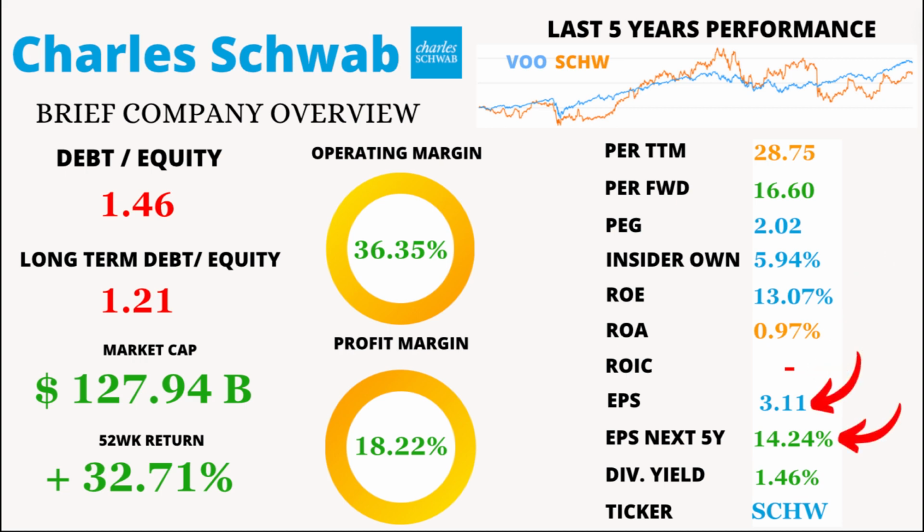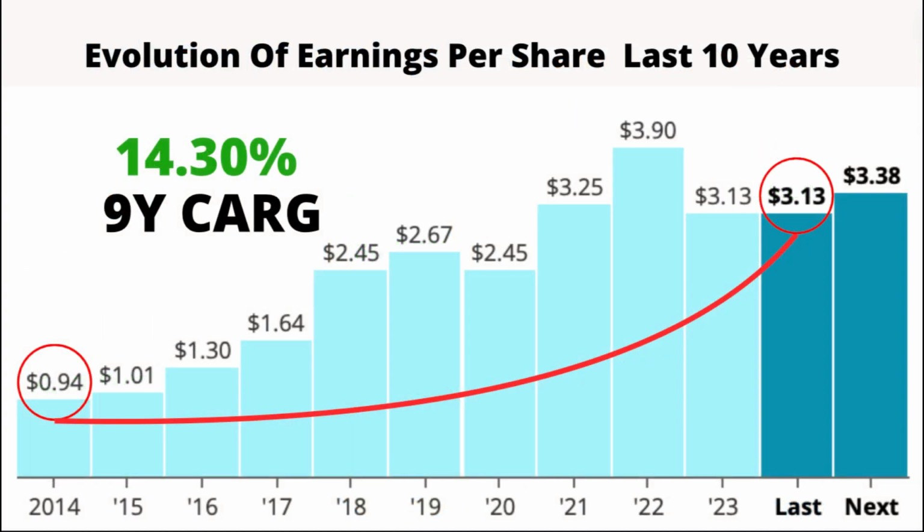Now let's talk about earnings per share, or EPS, that steals the spotlight at $3.11, with a promising future outlook of 14.24% over the next 5 years. Cue the drumroll for this financial superstar. Hold on to your seats as we witness the evolution of EPS over the last 9 years, boasting a stunning compound annual growth rate of 14.3%.